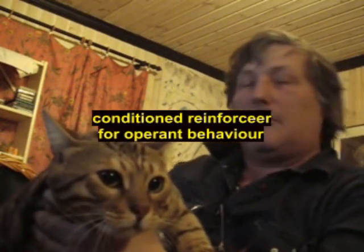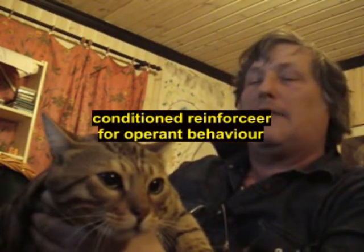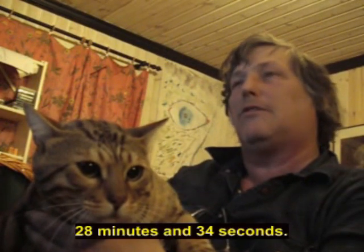In this video, Zimba is clicker trained to operate a light switch. The clicker has previously been established as a conditioned reinforcer for operant behavior, and Zimba has previous experience with this type of training. The training consisted of short, approximately 5-minute sessions over a period of 3 days. All the training was videotaped, and the total time training to get the results you see at the end of the video was 28 minutes 34 seconds.